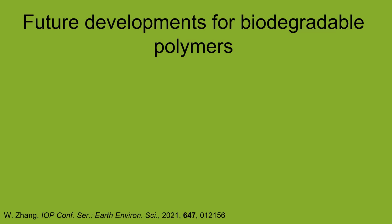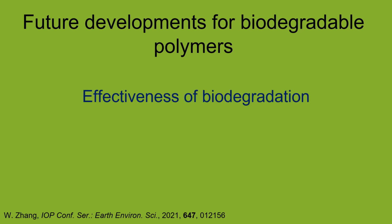In the future, biodegradable polymers will need to more effectively biodegrade. This could be done by finding microorganisms which can degrade polymers of higher molecular weight. Also, being able to pinpoint how long biodegradation takes would be beneficial to many industries such as medicine. Improving their properties in general would give them wider application to everyday life, and by improving synthetic techniques for biodegradable polymers, it would make them cheaper and easier to produce, making them more widespread.